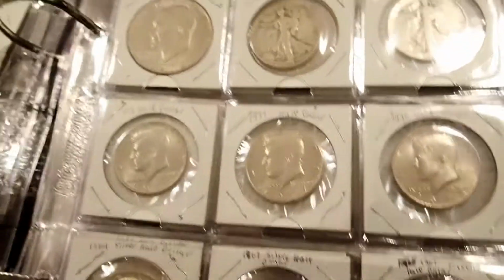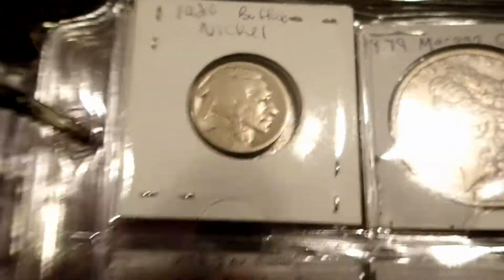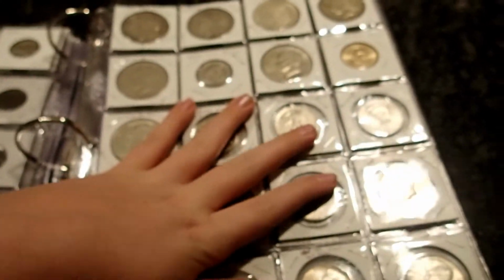Oh, that was cool. That was through the page. This is a 1920 Buffalo nickel. And now, getting into the goods here. These aren't all found. Of course not.